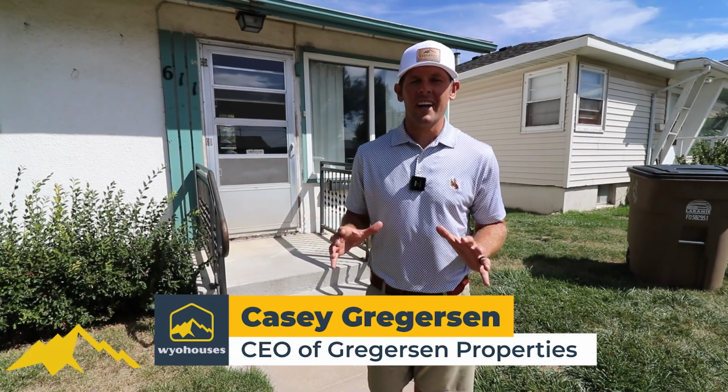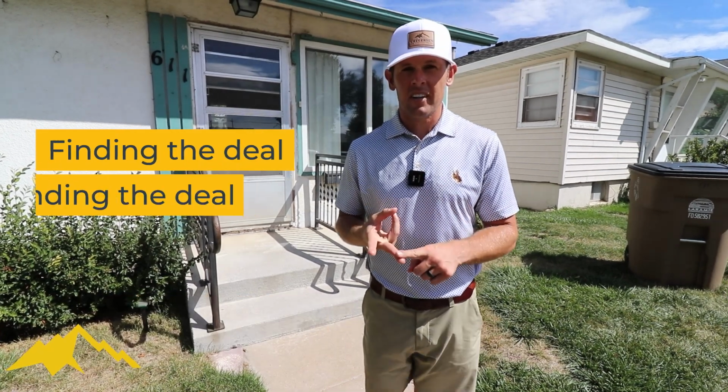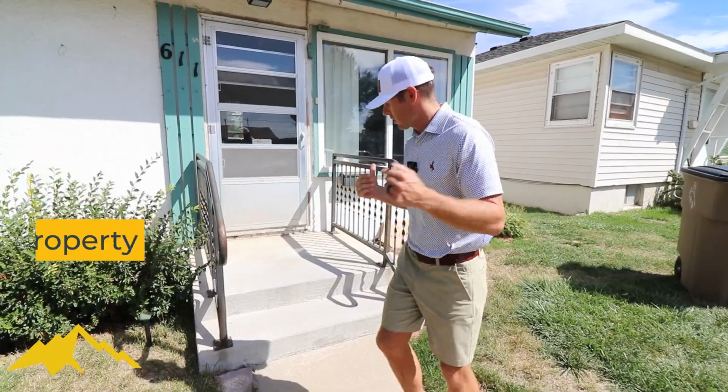When it comes to investing in real estate, it's all about the 3 F's: finding the deal, funding the deal, and fixing up the property. This is a good example of one of those. So let's go come look at it.